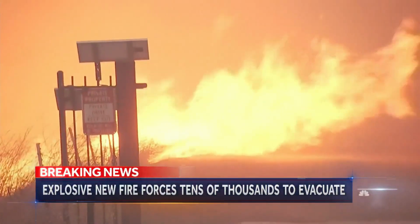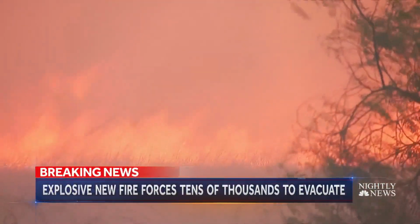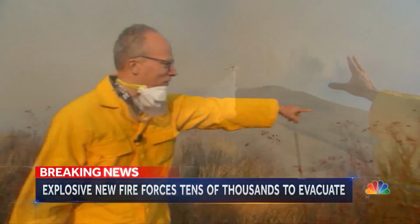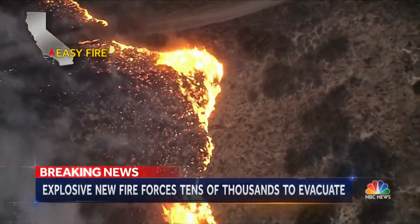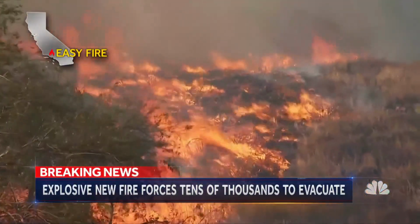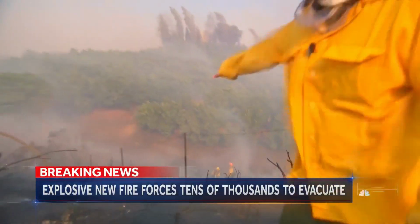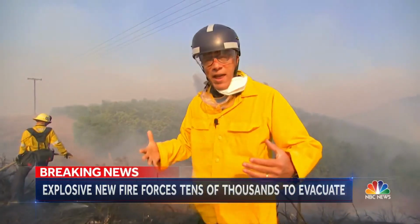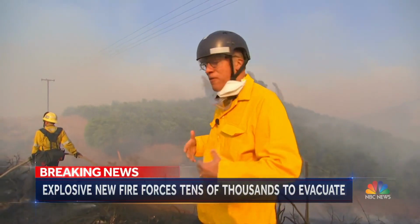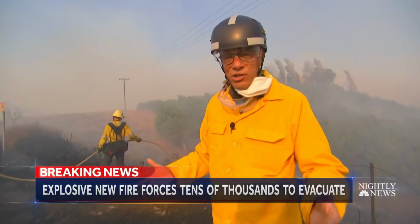Named the Easy Fire for the street near where it began, it has proven to be anything but easy, as I witnessed all day on the front lines. The wall of flames ignited just before dawn, quickly racing through the dry hills near Simi Valley, about an hour northwest of L.A. I've been watching this battle to stop the fire from crossing a ridge line. You can see me moving around. The Santa Ana winds are very strong. The fire has grown leaps and bounds since it broke out sometime around 6 this morning.